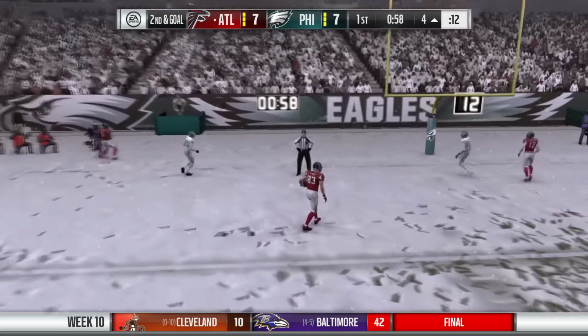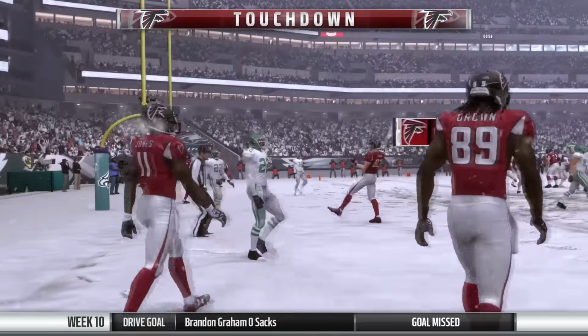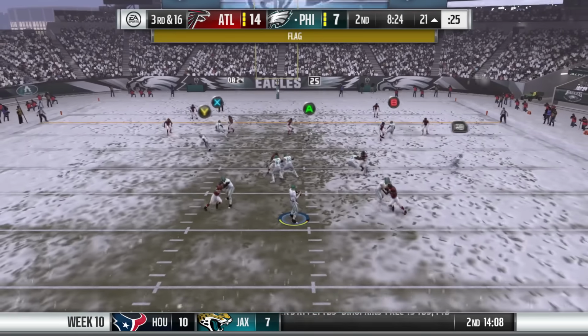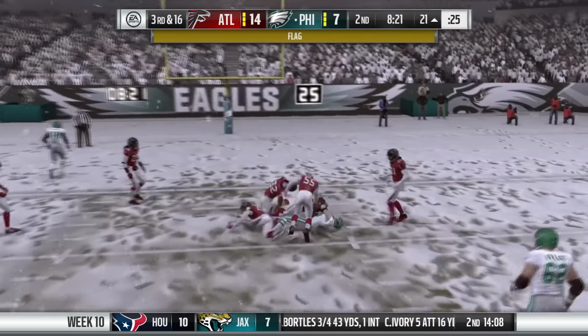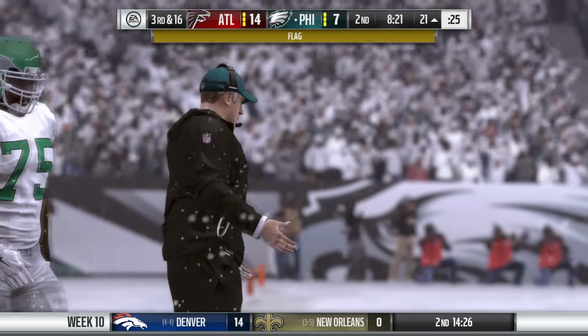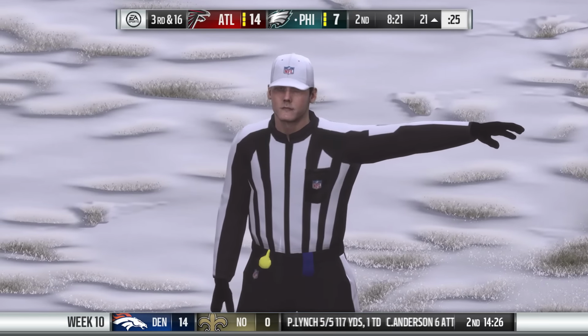Awful. I don't know what the hell happened there. I don't know if someone slipped, someone botched their coverage. He was wide open. That was not great coverage. So we're down 14-7. We're now moving the ball well into their zone. We got Zach Ertz making the catch over the middle. Looks like they should have been wrapping him up. He still gains 10 yards. Maybe that was another play down to the weather. But this one's coming back, man.